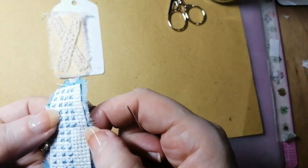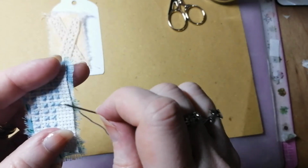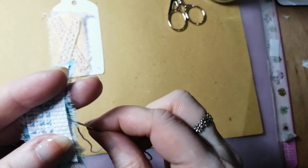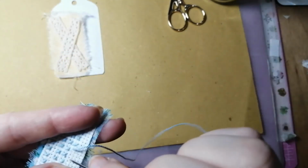Oh, I missed that one completely, never mind, I did go too far on that one. Oh, I didn't even go in a cross in that one, never mind, I'm not doing it. Getting sidetracked now, I didn't even do a cross on that one.